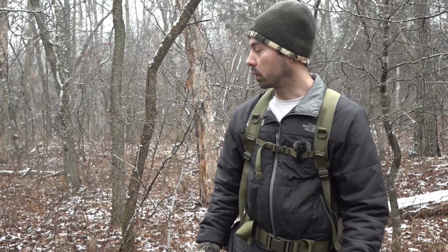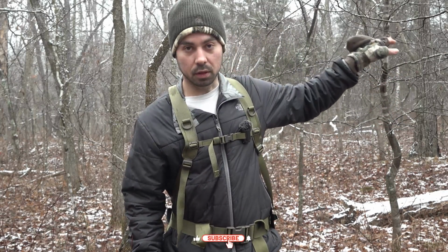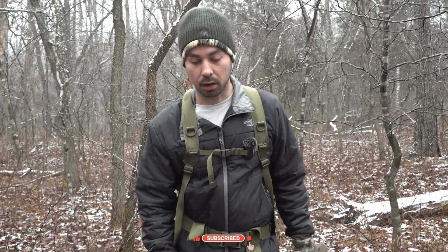It was a good hike to get down in here, and last night it snowed a little bit, so I'm pretty excited about that. On the way in here, I spooked a couple deer. They're actually bedded in this area, and they took off up that hill, going up into the cedars where the big bucks usually bed at.